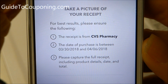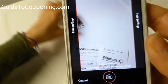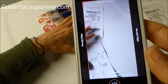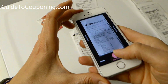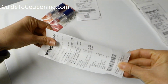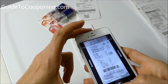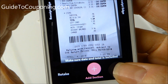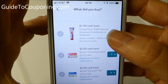So it has to be from CVS, 3:30 to 4:06. We're going to hit continue, and then we're going to take a photo of the receipt with hopefully nothing more in the background. Make sure it's flat. I don't like when the cashier folds it up for me. Okay, and then you hit finish, and you'll see that there's two CoverGirl on there.